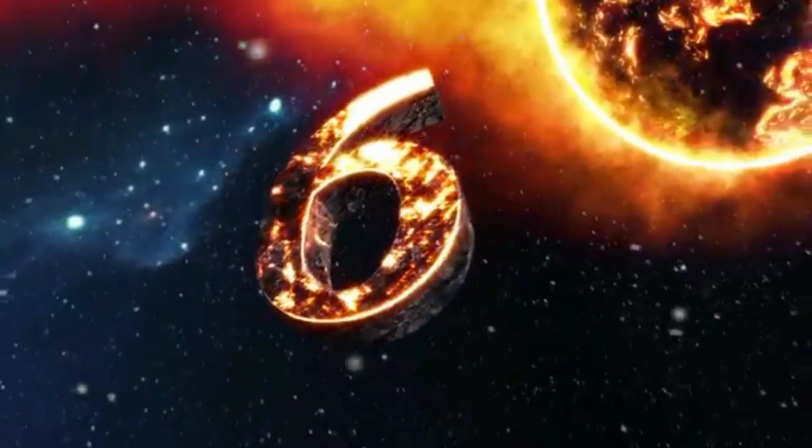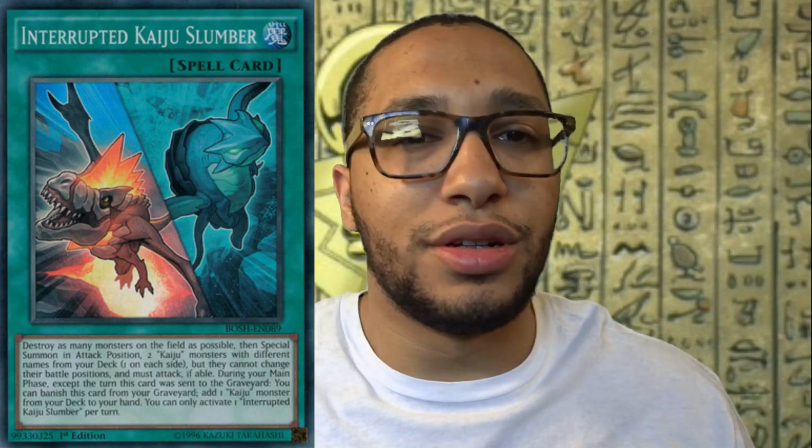Number 6, the Kaiju engine. So the Kaiju engine is really powerful. Mainly used against the Zodiac and the True Draco deck. Enter Kaiju Slumber, destroy all monsters on both players' side of the fields. Give both players a Kaiju monster. That's really great because once you pop their field, you can get that Kaiju monster and instantly OTK potentially. Now it's not guaranteed, but it's potentially.